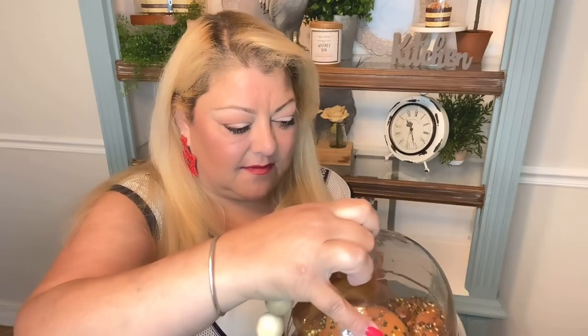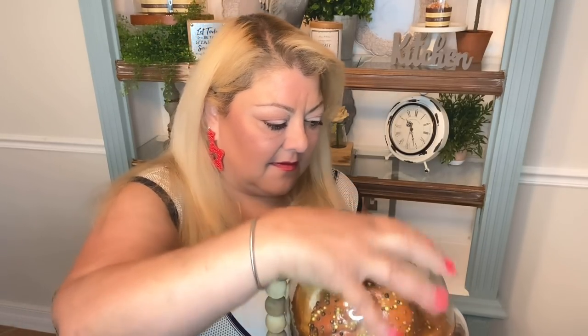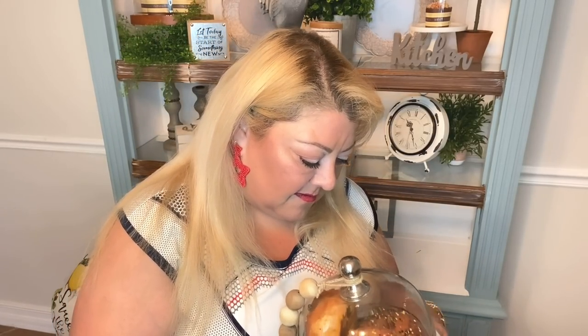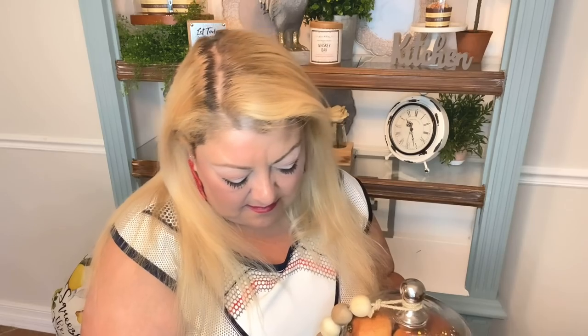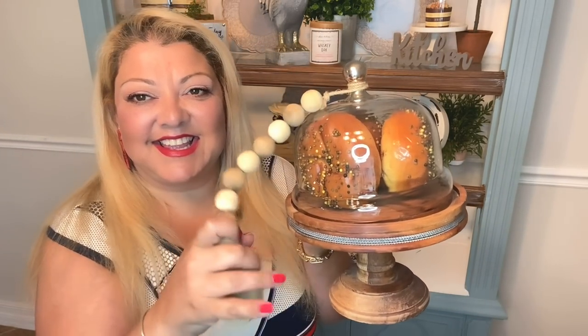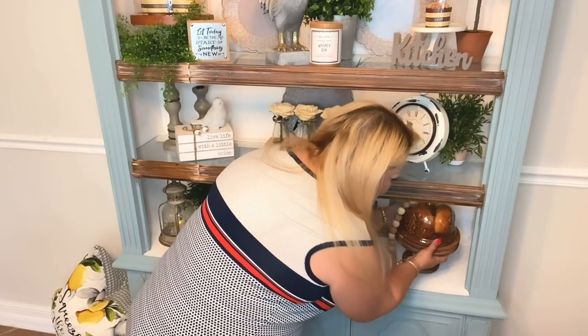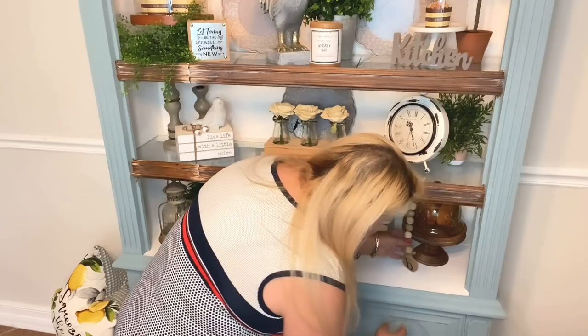Okay, very last vignette. I just got some of these bagels from Hobby Lobby, and I put them in another cake stand that is almost identical to the big one on the top shelf, but I have it placed completely diagonal. Do you see the wood? And then I just added this little wood bead thing that I got from Hobby Lobby, and I think this is just going to finish it off perfectly.